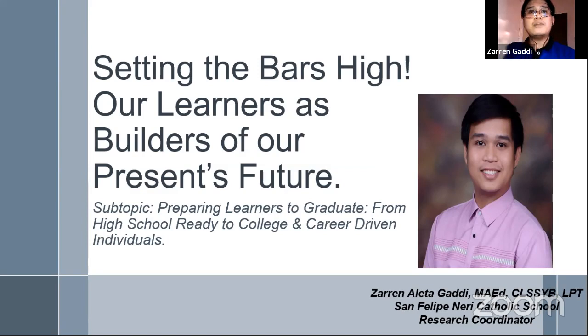Also, you can maximize the use of printed materials, of printed modules. Yun nga, sabi ko nga sa inyo, kung assessment lang ang problema, you can have a separate copy of that printed module kung saan nasa dulong pahina yung key to correction.